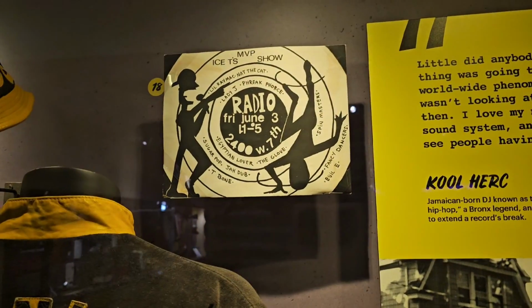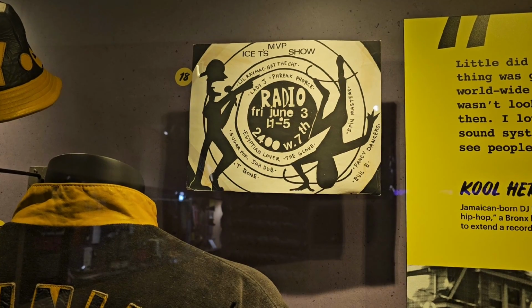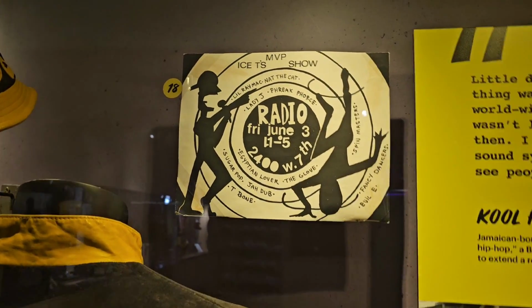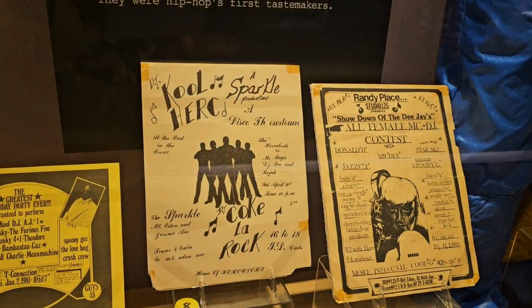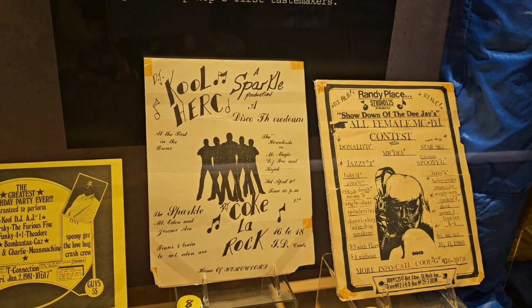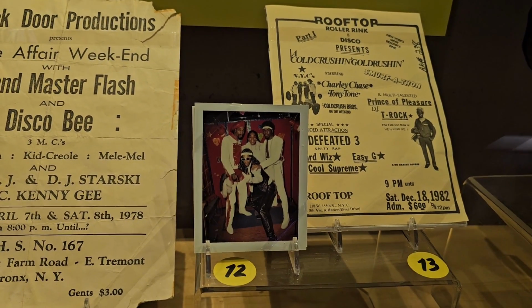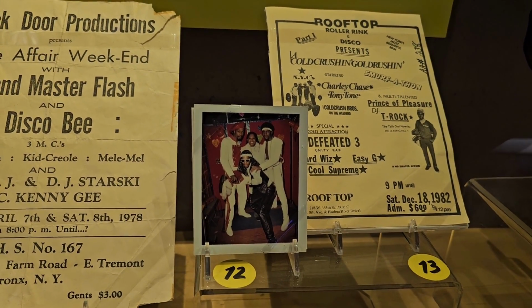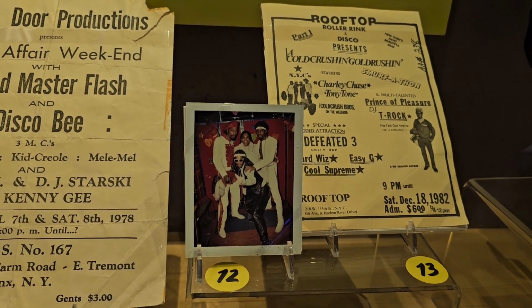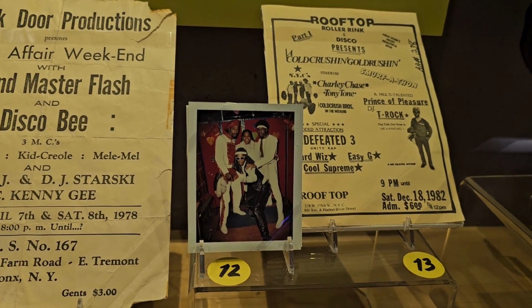And then this is a flyer from Ice-T's MVP show on June 3rd, 1983. Grandmaster Flash's outfit. A flyer from 1975 for DJ Kool Herc performing at the Sparkle. So this is a photo taken at the Disco Fever sometime between 1980 and 1985 of Grandmaster Caz, Busy Bee, Tony Tone of the Cold Crush Brothers, and an unidentified woman.